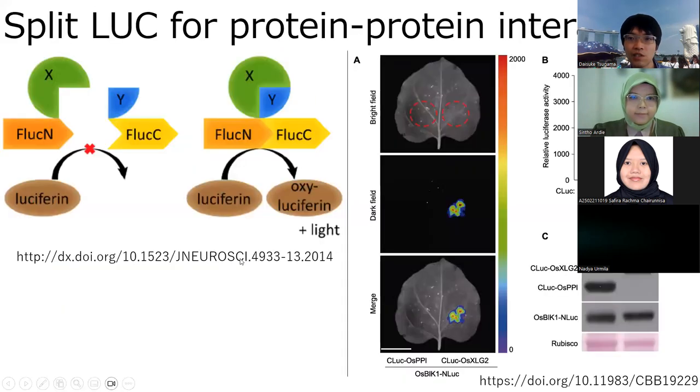And this is another example of luciferase use. This is a split luciferase for protein-protein interactions. In this system, we split the luciferase into an N-terminal part and a C-terminal part, and fuse them to the proteins of interest, in this case, X and Y. If the proteins X and Y interact with each other, the N-terminal part and C-terminal part of luciferase will come close to each other, and the luciferase activity will be reconstituted. Then luciferin will be converted to the product and light will be emitted.